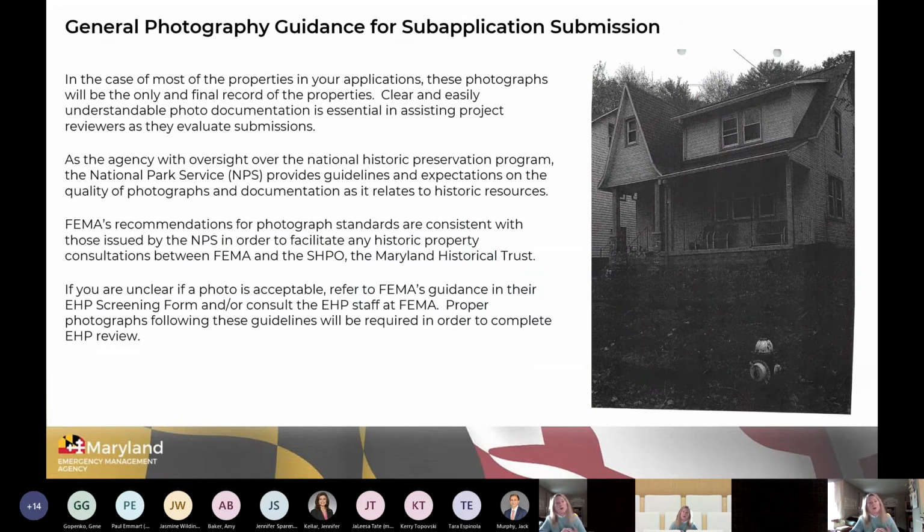So going through some general photography guidance for the sub-application submission, again, there are some guidance principles in that EHP screening form, which I'm basically going over. In the case of most of the properties in your applications, the photographs will be the only and final record of the properties. So again, tell that story. They need to tell that story to someone who isn't as familiar with your community as you are. Clear and easily understandable photo documentation is essential in assisting project reviewers.